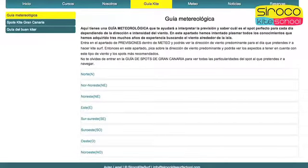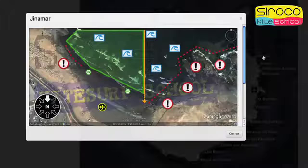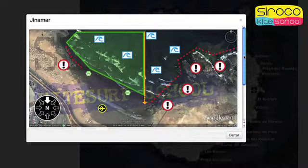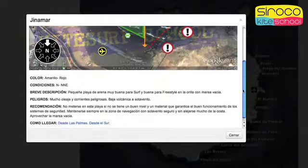You can also find a meteorological guide to learn to interpret the forecast and a guide with all the spots of Gran Canaria where you can see all the relevant information of each spot, like rules, dangers, recommendations, etc.